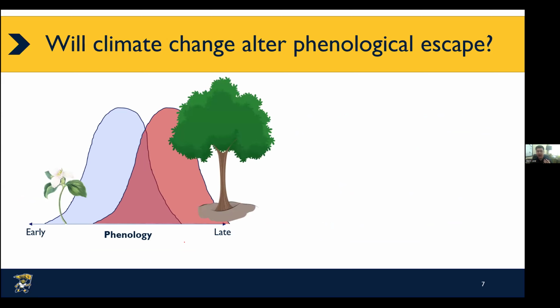Now, one of the things that I'm really interested in is plant-plant interactions. And so one of the questions that's really key to my research is whether climate change will alter phenological escape. What phenological escape is, is that these wildflowers and other understory plants like tree seedlings will emerge from dormancy up to a few weeks, up to a month, month and a half before the canopy actually closes above them. And so if you remember back to some of my earlier slides, the amount of light that's coming through an open canopy is really valuable to these understory plants.